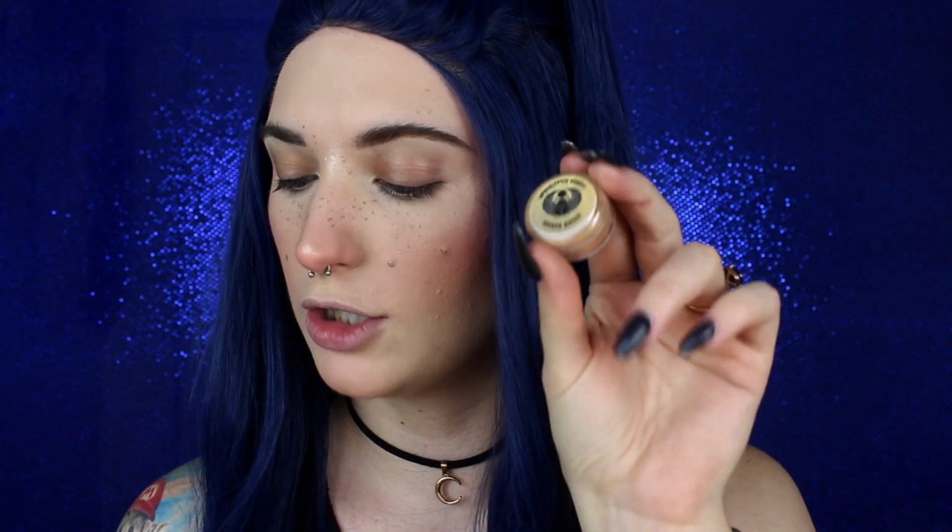And then we got 3 shadows. We got Anubis, Seth, and Khepri. I think I'm saying that correctly because I did look it up. Anubis is described as a lapis with gold flecks. Seth is described as a glittering warm gold, and Khepri is described as a yellow gold. So we will see what they look like.